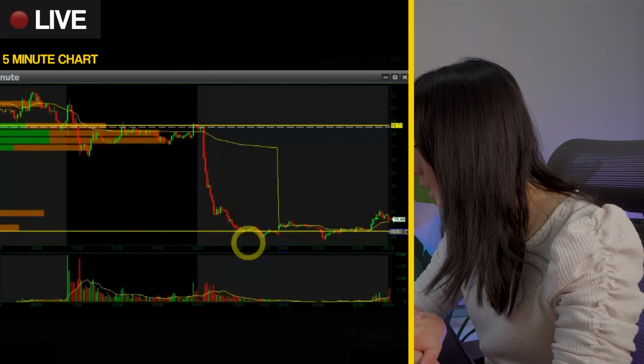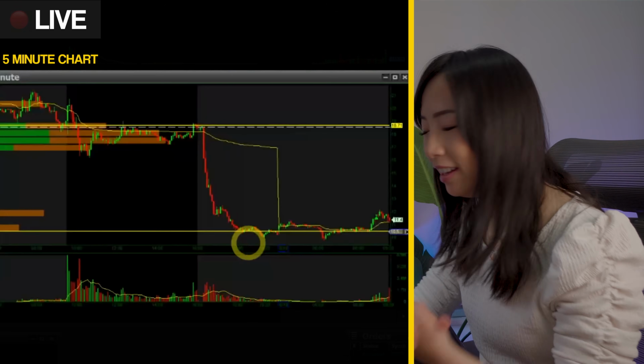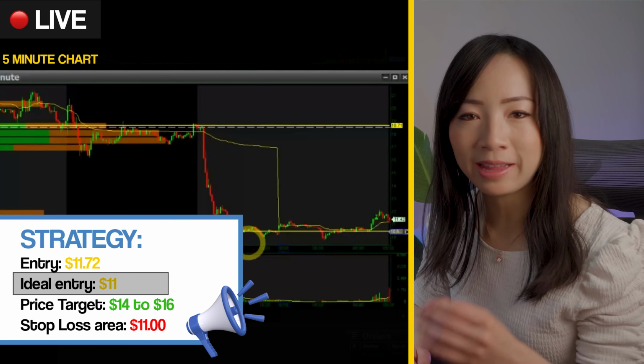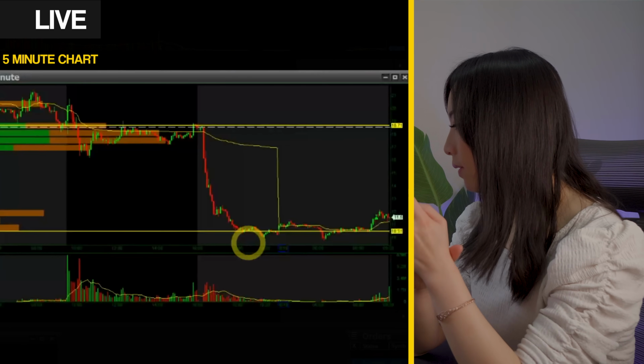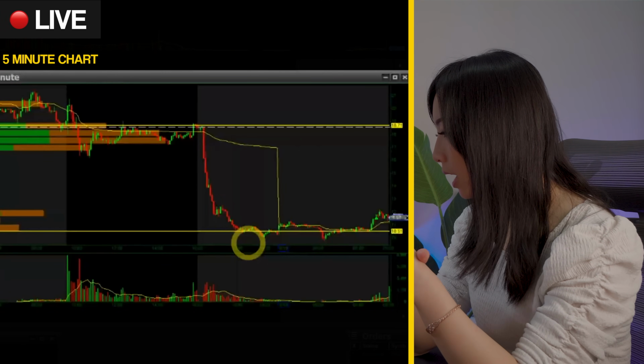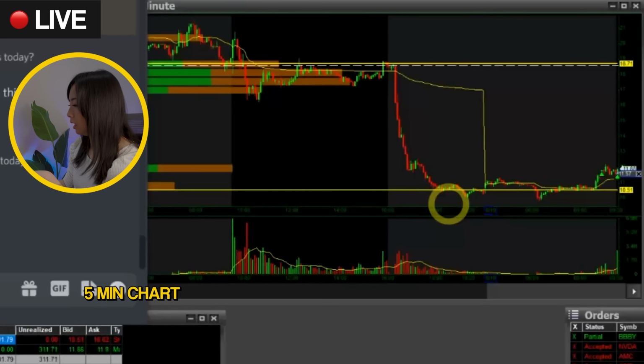It's not holding around that VWAP area, 11.40s. But I'm waiting to see if we're gonna at least get $11. Remember that $11 was my ideal entry. $11, 11.50s. You can see it's holding up right now. You can see me trying to add a little bit. Didn't get filled to full size, and the stock is already bouncing, testing that $12 key level that we talked about.